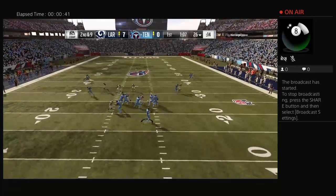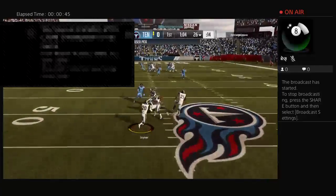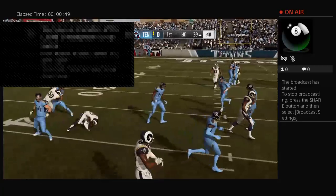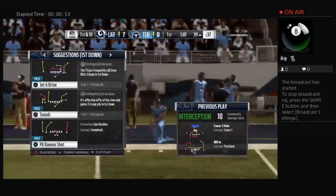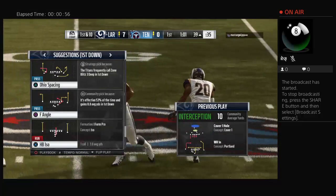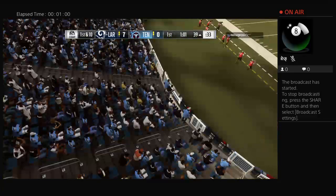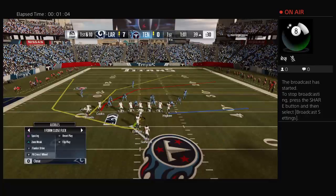2nd down, Mariota. Going for the deep ball. And he fires one that's intercepted. LaMarcus Joyner with a pick. And the return stops at the 39-yard line. Well, they didn't exactly show patience there, did they? Just down a score, they come out firing right away and compound things by throwing an interception. They put their defense in a really tough spot.